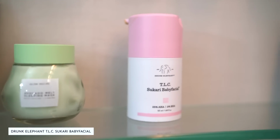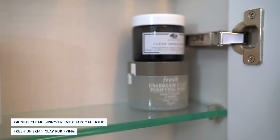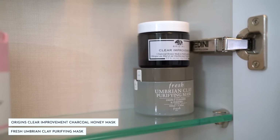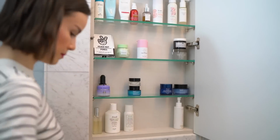The Drunk Elephant Sukari Baby Facial, love that for exfoliation. Fresh Umbrian Clay, I mean, it's just always gonna be a good one. And then sunscreen. Love me some Make Prem and Tatcha. Now I'm gonna be putting the new stuff into my beauty cabinet.